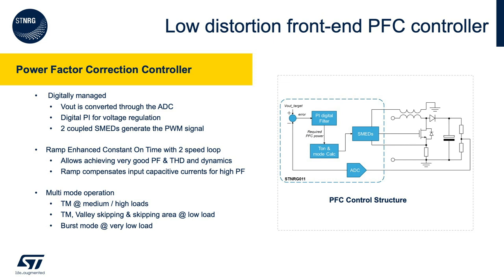The mode of operation of this PFC is based on ramp enhanced constant on time, which is a modified version of the standard constant on time with a proprietary ST algorithm to compensate for the current caused by the input filter capacitors. This algorithm improves the power factor and the THD. In order to optimize efficiency, the PFC switches from transition mode at high loads to valley skipping at low loads and burst mode at very low loads. In addition, it also implements an optional skipping area mode that essentially stops the switching activity when the input voltage is around the zero crossing.